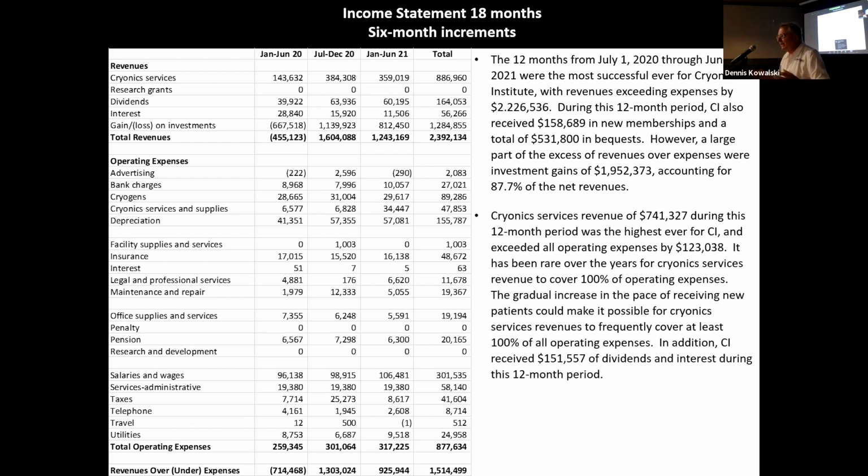Cryonics Services revenue during that 12-month period was $741,000, which is also the highest for any 12-month period in Cryonics Institute history. And I understand that since then, there have been even more new patients coming in since the end of June, so that trend seems to be continuing. So the Cryonics Services income in that period exceeded all operating expenses by $123,000. Over the 45-year history of Cryonics Institute, you rarely have a 12-month period where Cryonics revenues cover all of operating expenses. So that's wonderful news. In addition, the organization also received $151,000 of dividend and interest income.